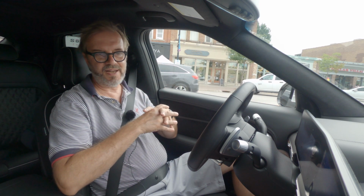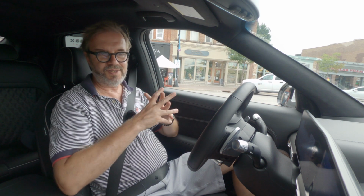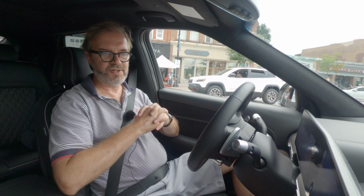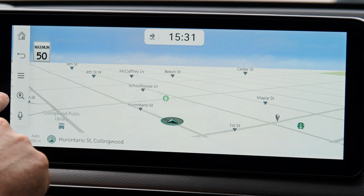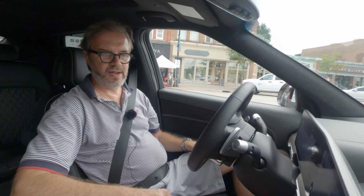Okay, so as you can see, perhaps we don't speak Genesis. It's not very intuitive to try and ask the car to navigate to a fast charger in a given destination. We had the same issue with some of the other cars like Ford and BMW. There's ways around it. So let's try and use the navigation screen. Now, in this car, the destination is right here, right? Is that the button? Is there a menu for fast charging?